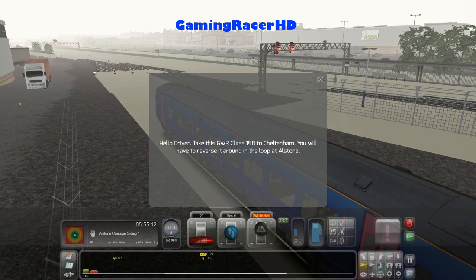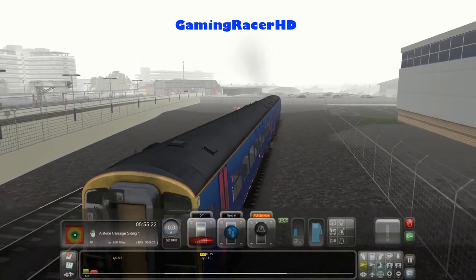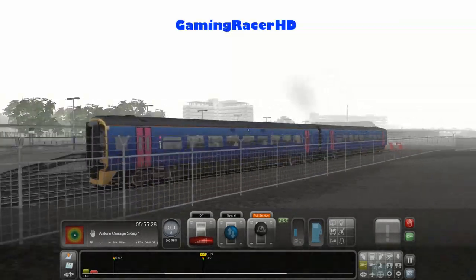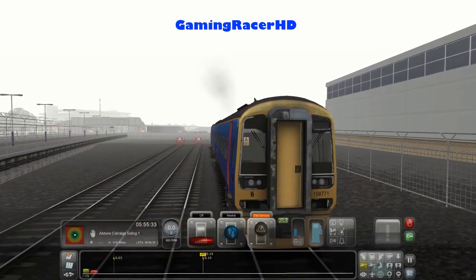Hello driver, take this GWR Class 158 to Cheltenham. You will have to reverse it around in the loop at Alstom. Alrighty then, soon we should eventually load up. So we're at Alstom Carriage Sidings 1. I'm going to be driving a two-car Class 158, I believe.